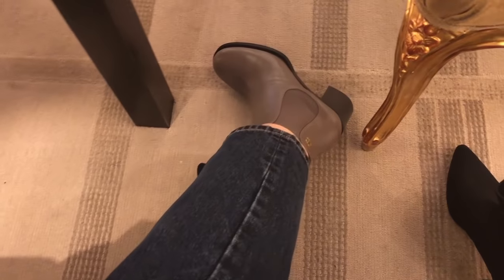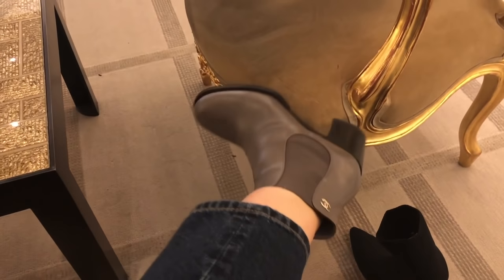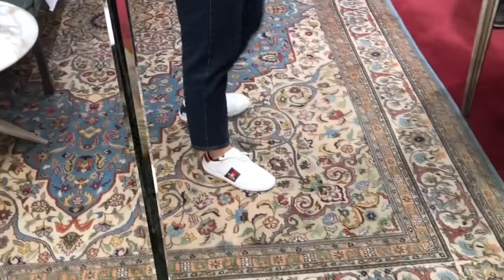I just found the most perfect classic pair of Chanel boots. And they're the perfect heel height, the perfect color, and they're in my size. I'm so lucky. Alright guys, these are the plain Gucci sneakers.